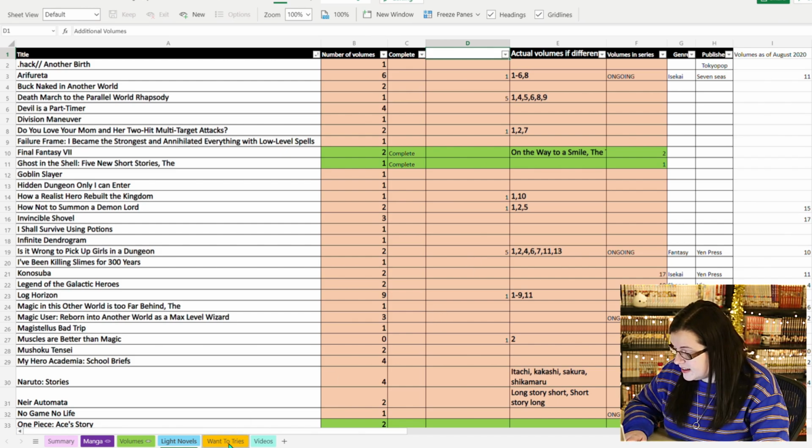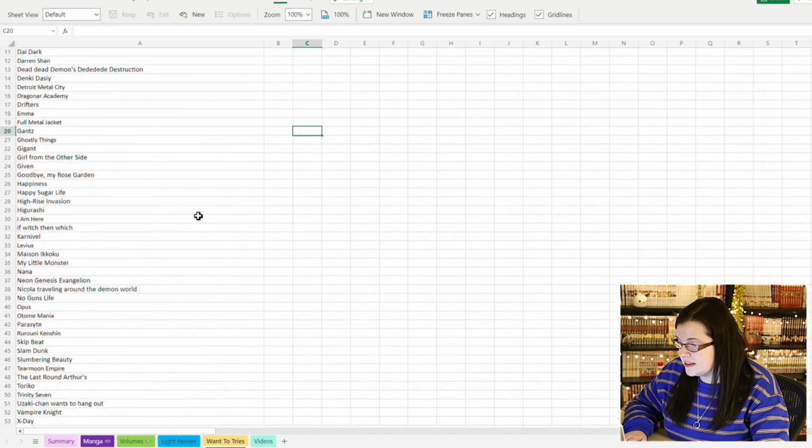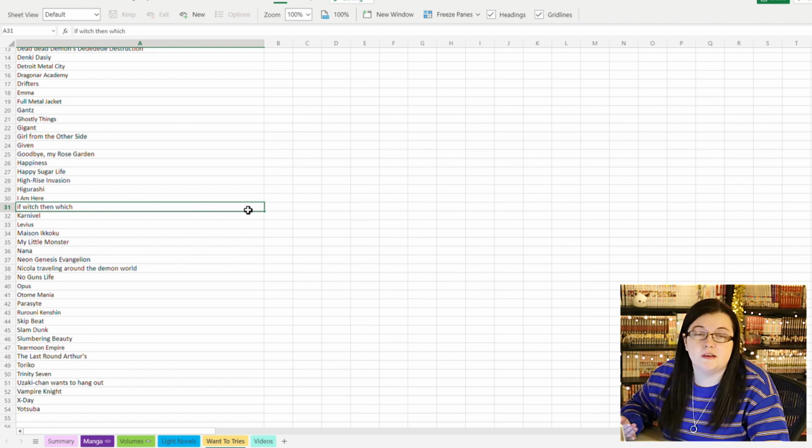And then finally, the last tab is the want to try tab. These are just series that I'm really interested in trying. I've seen people talk about them, say good things. People have recommended them to me. I'm always up for updating this. Pretty much, if anyone's ever recommended me a series, I'll put it on here. And if I haven't, it's because I've forgotten.